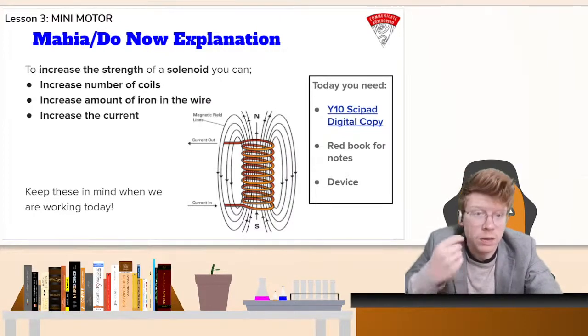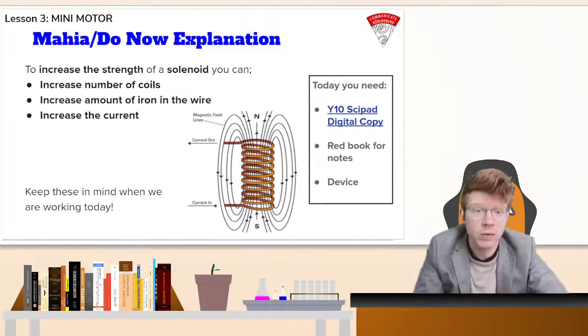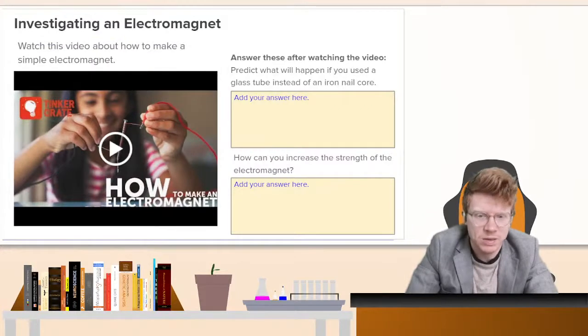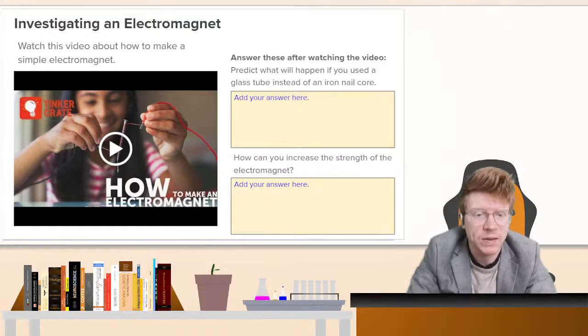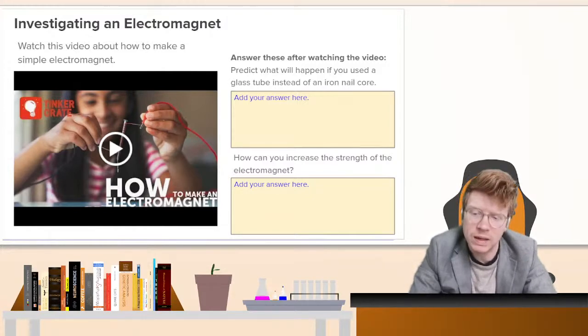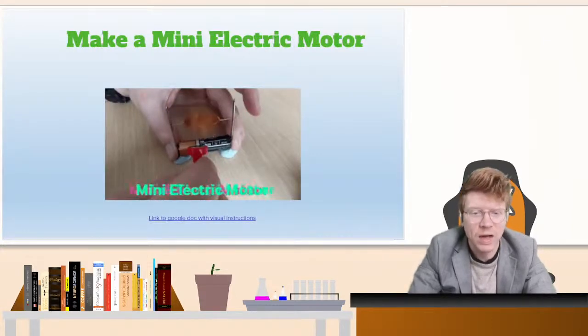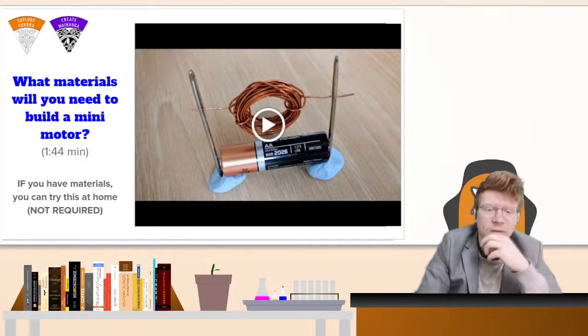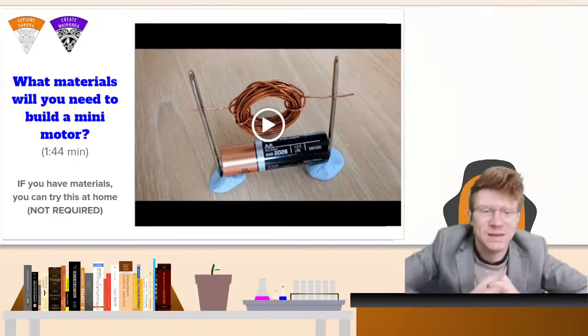So when you're doing this work today, building this motor, or if you have the means to do so, these are things you should be thinking about if you're finding it's not working super well. Given that information, there's a little video here talking about the basics of electromagnets and those ideas around increasing strength. We want you to work through those and then type your answers out here. And when you've done that, you can have a go at building one of these. This is a little way for you to make your own mini motor. Now this isn't a required task, but if you have the means to do this, it might be a fun little activity for you to do.